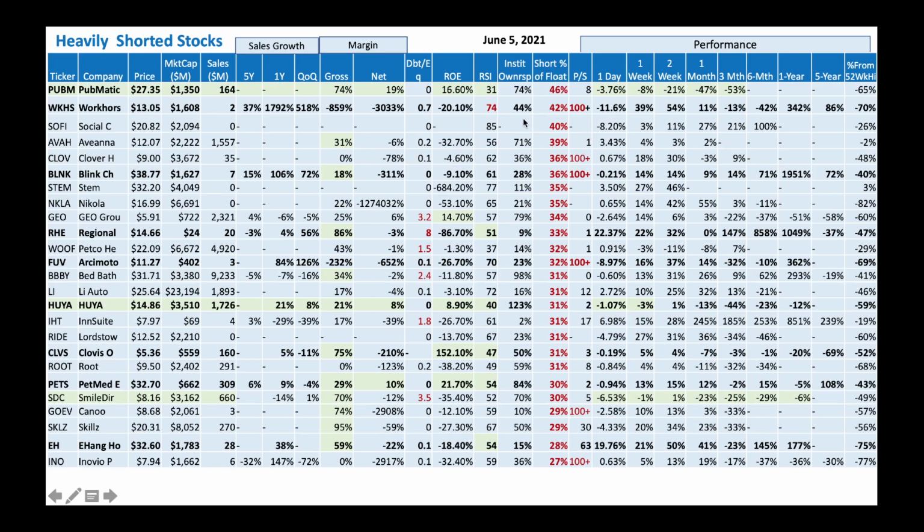The way this chart is organized, I have the short ratio here. The one at the top, PubMatic, has the highest short ratio, 46%. From there onwards is descending order. The next one is lower, and so on. I also have highlighted some rows here, for example PubMatic, HUYA, SmileDirect. These are the candidates. If you want to buy, those are the candidates to buy and expect a short squeeze. So let's cover a few of them and go from there.